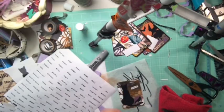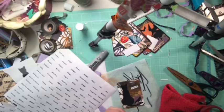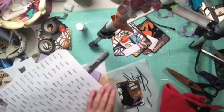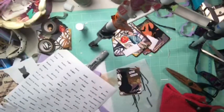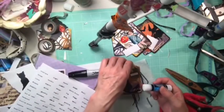Isn't Spellcaster like one word? I don't think that's two words, is it? I feel like I'm writing a misspell right here. Maybe not. All right, so let's put that there. So, yeah.